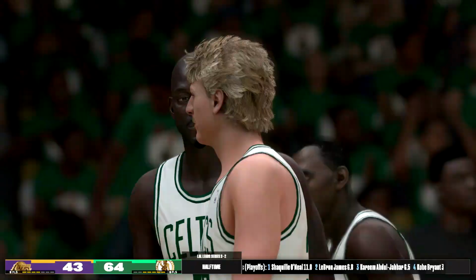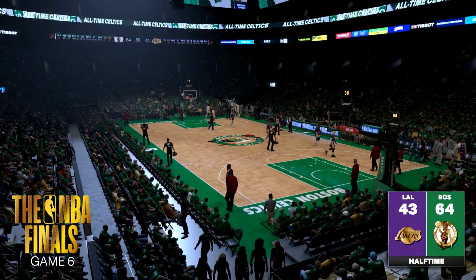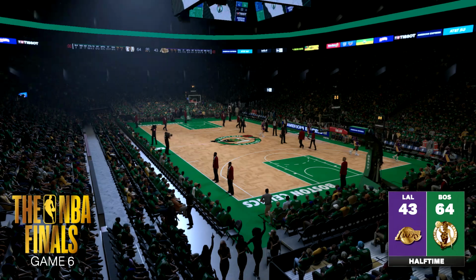It energizes everybody when LeBron is locked in like this on the defensive end. And so it's the Boston Celtics with a 21-point lead to end the quarter. And they've created a bunch of turnovers with that terrific D. And we've got more in 2K Sports coming your way after this break.